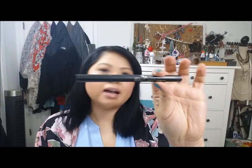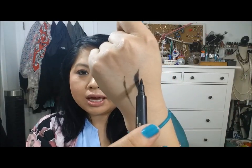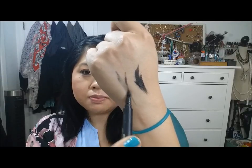Okay, next is a product that I am really excited to tell you that I'm done with, the Jordana Fabuliner. I had mentioned quite a few times that this is the engine that kept on going. It just went on and on and would not quit, which is a good thing. But what started happening was the tip, I don't know if you could see right here, started to get warped and it wasn't giving me a straight line. It still has product, as you can see here, but it doesn't make a nice line. So I am tossing it, but this one's pretty good. It's so inexpensive, and if you're looking for a long lasting eyeliner, this was very good. It lasted forever.